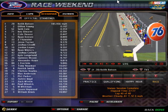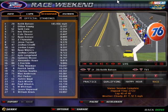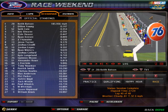Then 21st down is Phil Parker, Ashland Boyd, Zach Winkle, Paul Minnick, Michael Whitman, Jason Haywood, and William Brock.